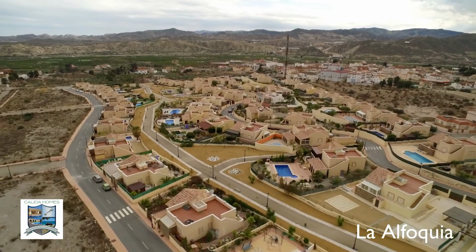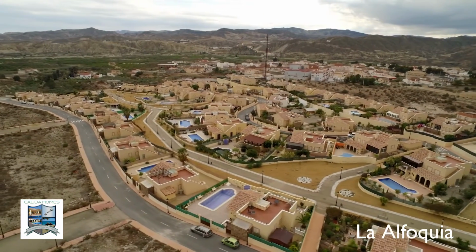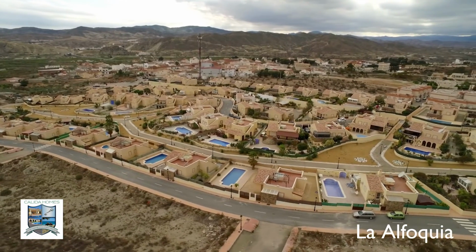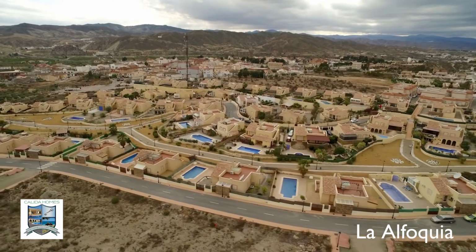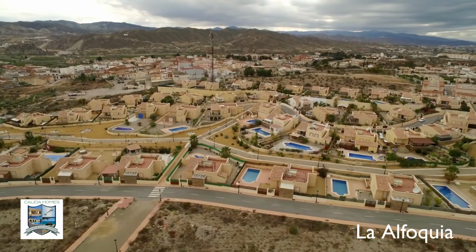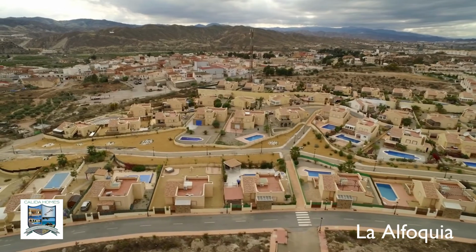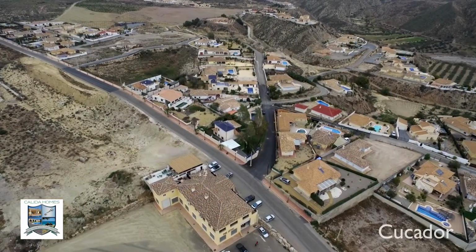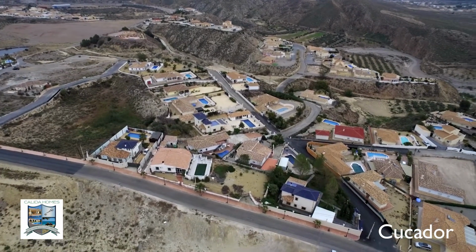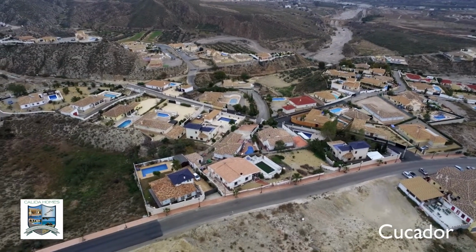La Alfaquia, another pretty market town just a few minutes drive from Arboleas. This very popular community offers a number of large, well-priced contemporary homes within easy walk of the pretty town centre. Codor, one of the most popular residential parts of Zahara, covering a very large area with stunning homes, many of which are on larger plots with fantastic views.